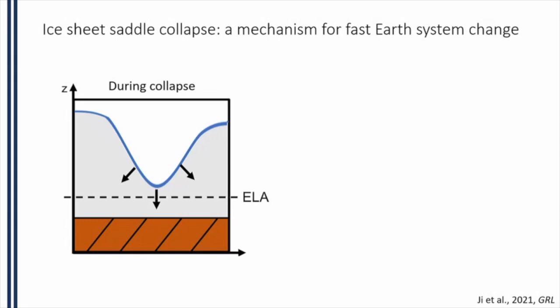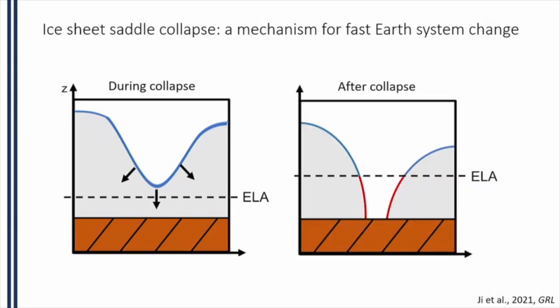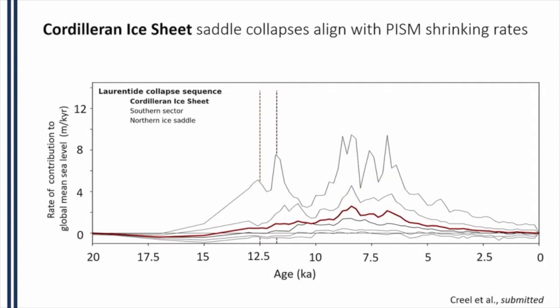So as an ice sheet melts, saddles tend to collapse and ice sheets split from a single dome to a double dome with a boundary between them. So ice sheet saddle collapse is one way that you can suddenly cause fast rates of change. And so the next step was to say, let's look at what the northern hemisphere is doing in the Holocene.